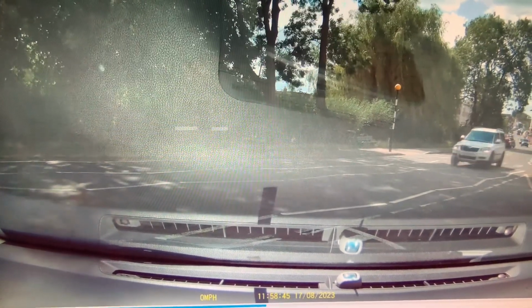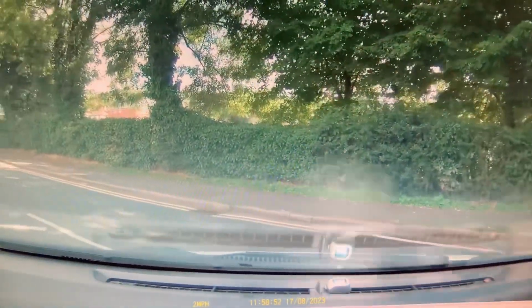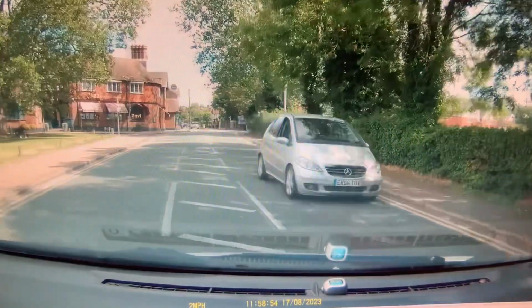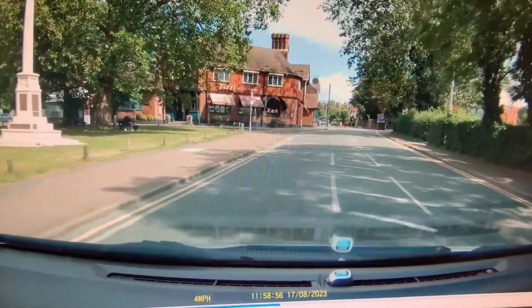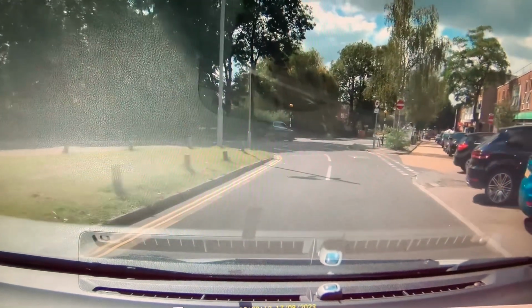Just wait for the traffic to die down, and then you're going to make the turn. So now you ended up turning wide into the oncoming car's lane, and it's quite dangerous because the oncoming car has to slow down or it will hit you. And then we eventually did it again.